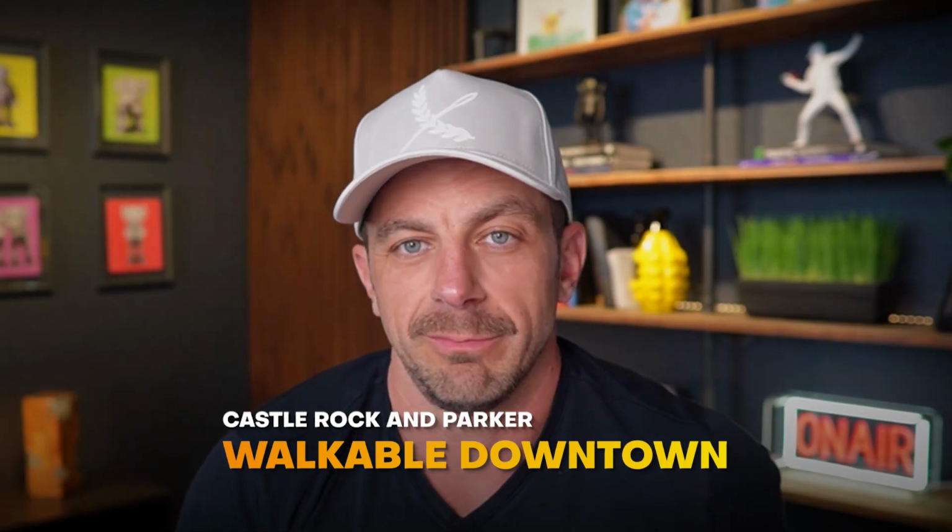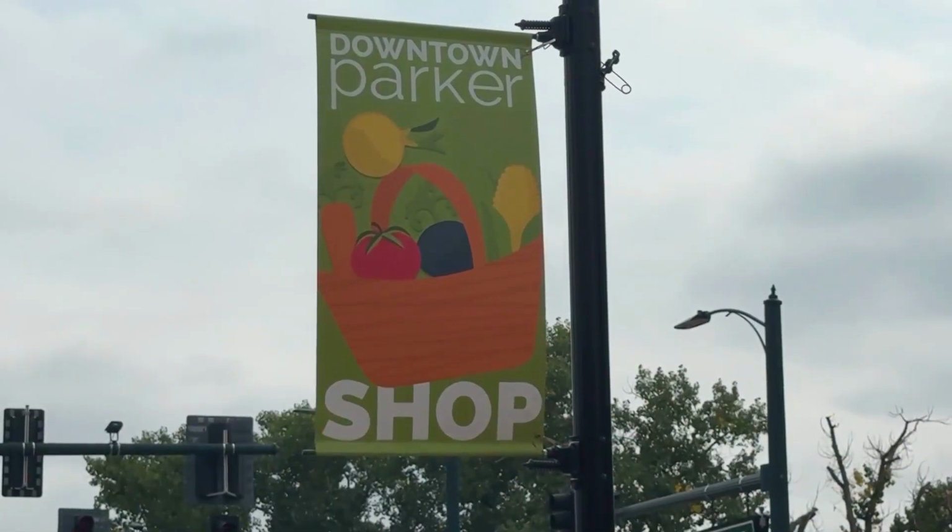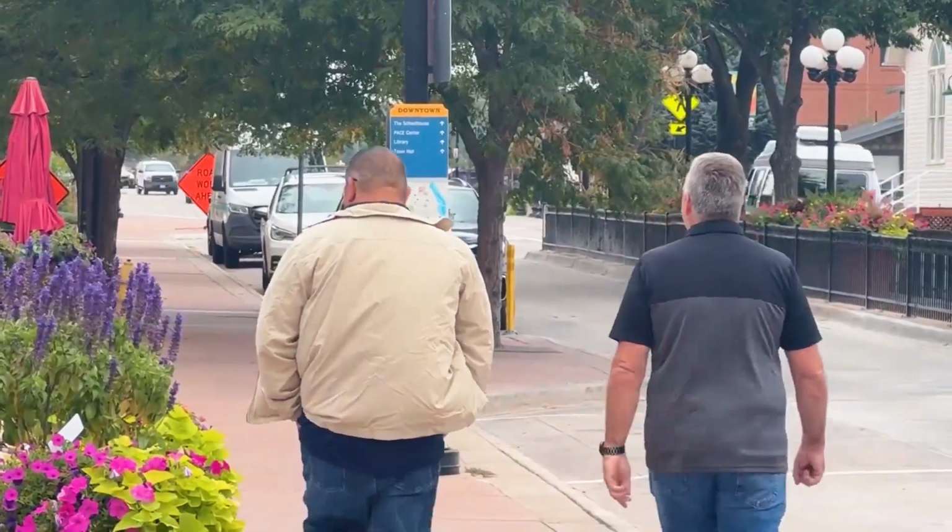Now, another thing I want to touch on are the downtown areas of both Castle Rock and Parker. Each of these areas have a very cute, walkable, sort of historic feel downtown strip, but Parker's is going to be substantially less impressive. Sorry, Parker, but substantially less impressive than Castle Rock's. And I would chalk that up to being, I guess, primarily the size of it.